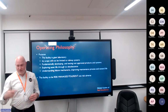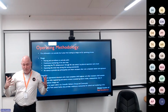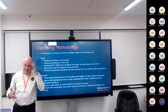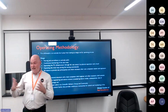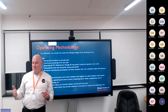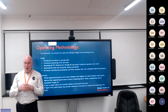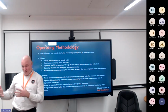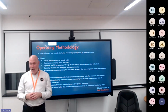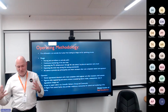The methodology behind that on the next slide. So we're trying to exclude the human as far as possible from that in design. We've got the challenge that as a site, we have to provide public access across the site. There are certain public rights of way which have to be restored. So we've got to make sure that we exclude the public from the areas that they mustn't be in, while maintaining that access. We've got to be able to monitor the test areas we've got.